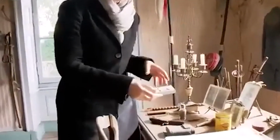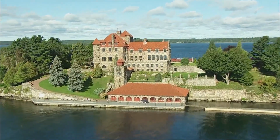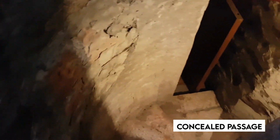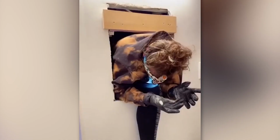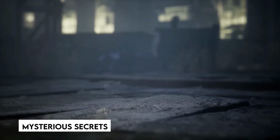The current owner of this house found these English cigarettes. It's fascinating how little we know about our own homes. You could have lived in one for years and still be oblivious to a hidden chamber or a concealed passage waiting to be discovered. Many people have made this shocking revelation and shared their thrilling stories. Who knows what unexpected wonders or mysterious secrets might be hiding behind the walls of your own house?